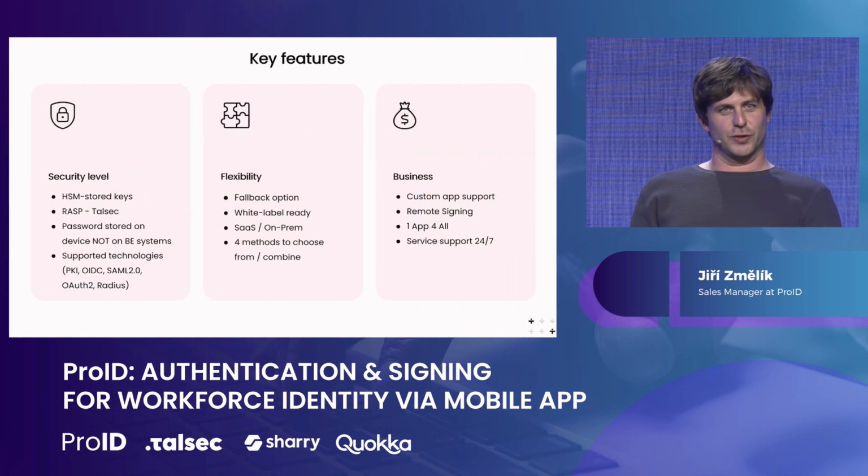This brings me to summarizing the key features of the solution. I think the word security has already been said a few times, but I would like to highlight the best features we have. First of all, the keys and certificates are securely stored in a hardware security module. I was also mentioning the TALSEC product that is constantly monitoring the state of the application and the phone.